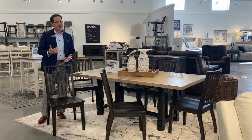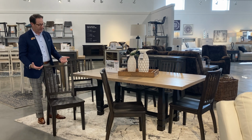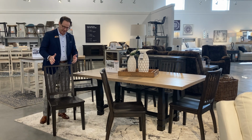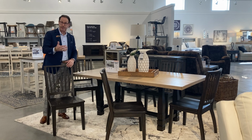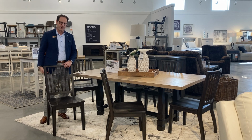So many people are asking for wood seats. They don't like the upholstery on the seat. They're afraid their kids are going to stain it. This is a great opportunity to talk about an all-wood seated shape and contoured, so it fits your seat very, very nicely. It feels comfortable. You don't have any pressure points on it.